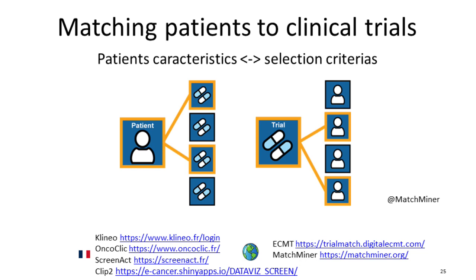As you see, there are plenty of groups or even startups and companies that invest and develop methodologies to do that, either in France or worldwide. The main idea under trial matching is that you have patient characteristics, so their disease, their age, the number and type of treatment lines, the site of the metastasis, for example, and you see if it matches the selection criteria of the trials.